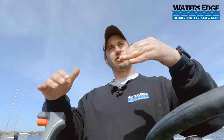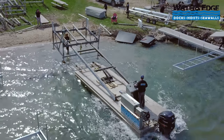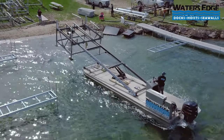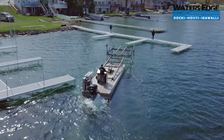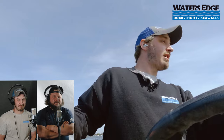Push that side of the lift, just square it up with me a little bit so I got an easy in, an easy out. Hit that pole right there, do you see it? Oh yeah.